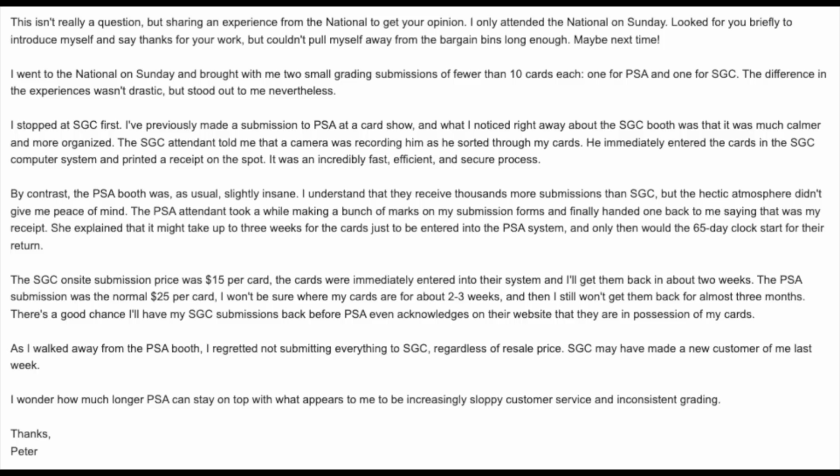The SGC on-site submission price was $15 per card. The cards were immediately entered into their system, and I got them back in about 2 weeks. The PSA submission was the normal $25 per card. I won't be sure when my cards are entered for about 2 to 3 weeks, and then I still won't get them back for almost 3 months.